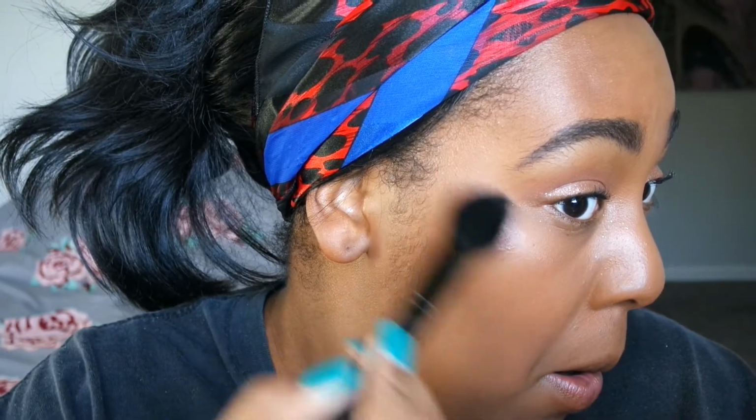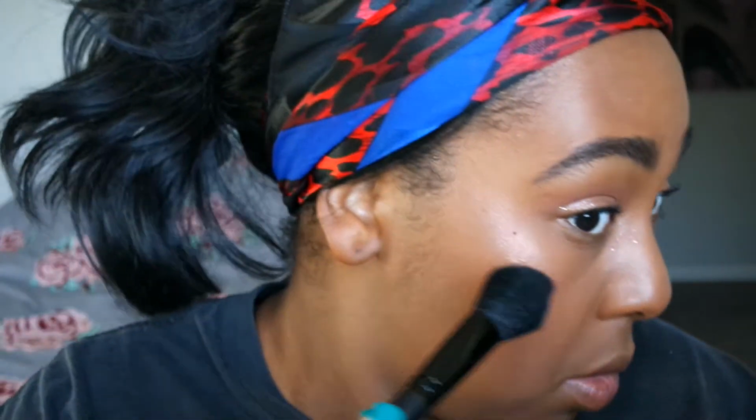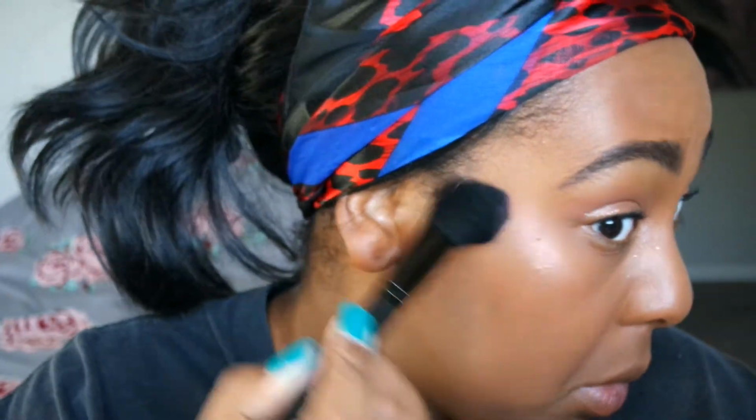This over here is more like a pure rose gold, and this one has like glitter and shimmer in it. I don't know if you can tell on camera, but it does. And it's imprinted with FB, Fenty Beauty. So let's go into the non-shimmery one first. You can't really tell on camera, but that's beautiful.